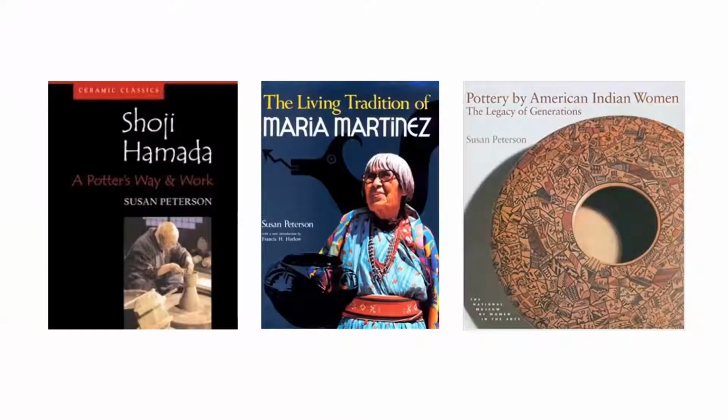So the other thing that we received are manuscripts. Some of her classics are Shoji Hamada, The Living Tradition, Maria Martinez, and Pottery by American Indian Women.